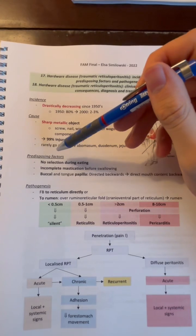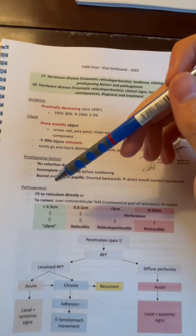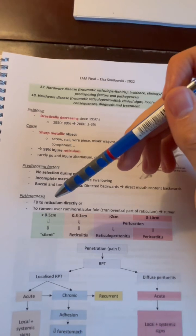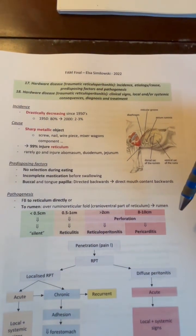The predisposing factors are no selection during eating, or incomplete mastication before swallowing. For the pathogenesis, a foreign body goes to the reticulum directly or to the rumen. So over the rumino-reticular fold, which is the cranioventral part of the reticulum, it then goes to the rumen.